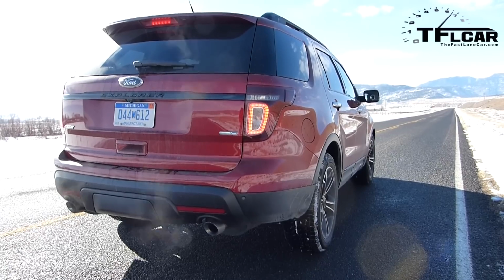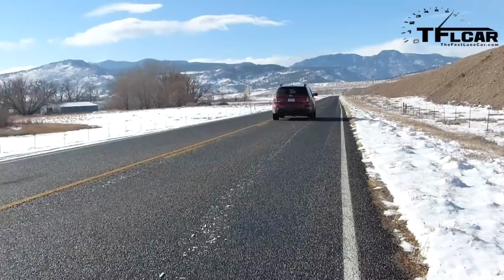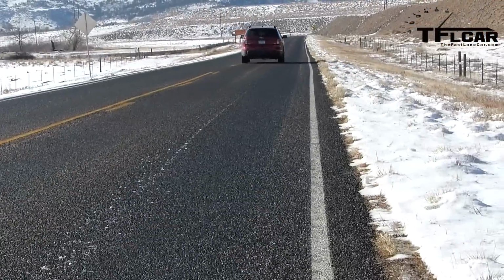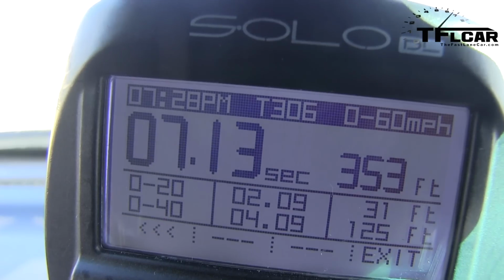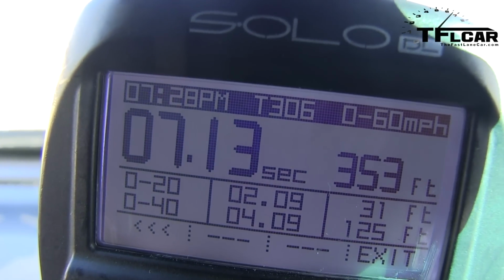Go for it, dude. Let's see how fast this bad boy is. Oh, yeah. Those twin turbos. Nice, nice. This feels fast. And here comes 60. Oh, that's fast. That's really fast. All right, tell them. Yeah, 7.13. Folks, that's faster than some sports sedans we've tested at this altitude.